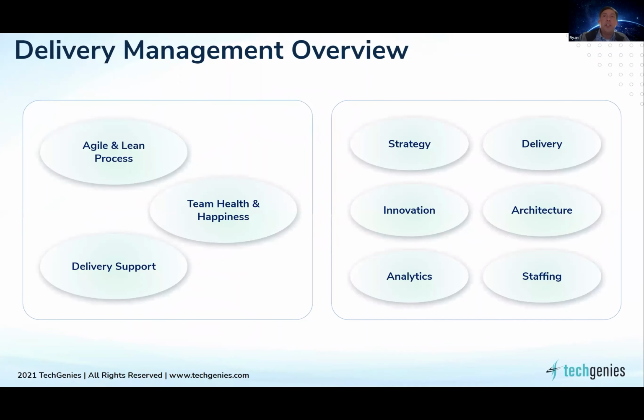Okay, so now let's jump into a little bit of delivery management. It's a different thing than project management. There is for sure some overlap, but certainly delivery management has been an evolving practice since probably portfolio and project management really started coming into focus. And I'd like to go through some of these circles, right?